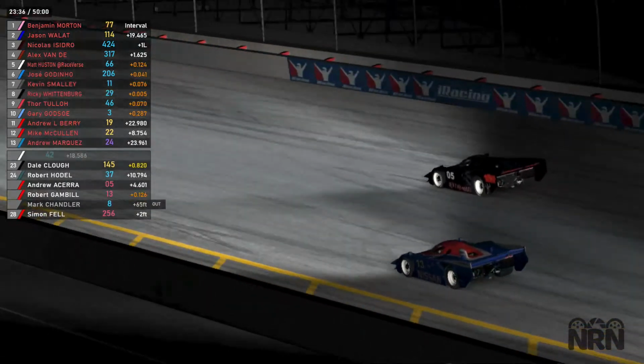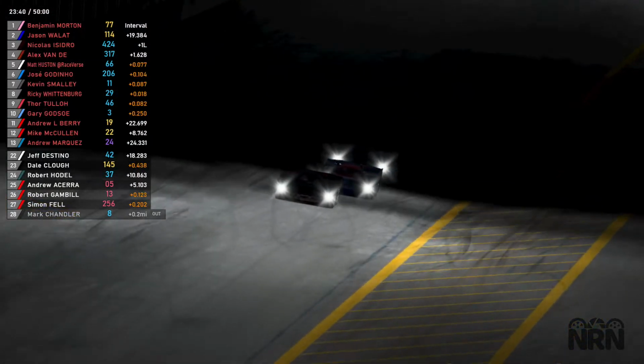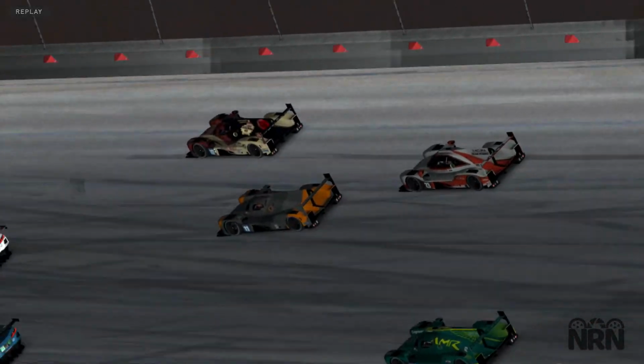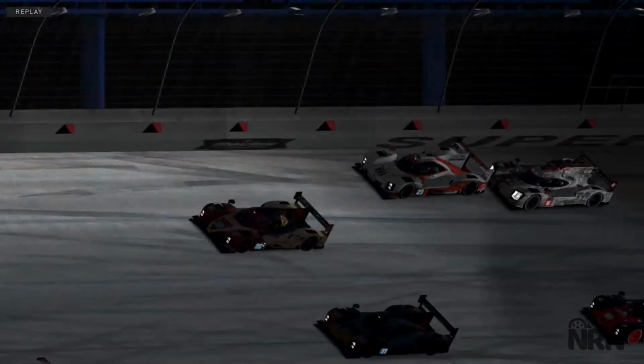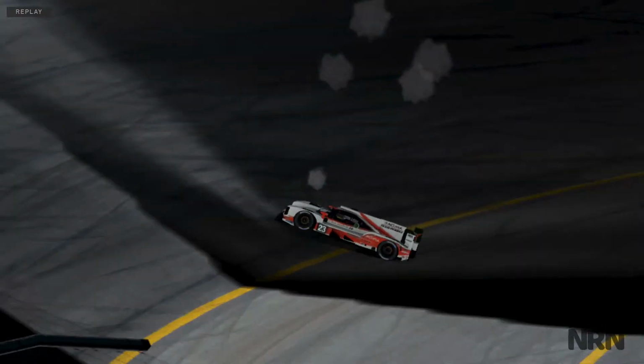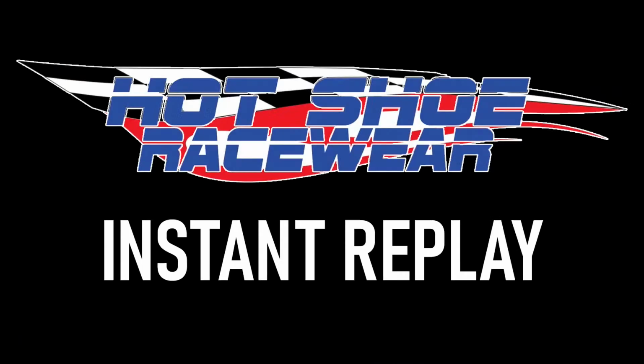Surprisingly clean race to this point. Do have a little bit of action on the racetrack. Let's pull it up for you here. Trouble for Will Walker on the Hot Shoe Racewear Instant Replay. Oh, he got a ton of help. Couple cars going around, and carnage is going to ensue. Get the replay from Chad Irvine's look here.